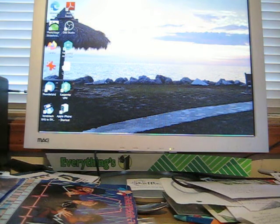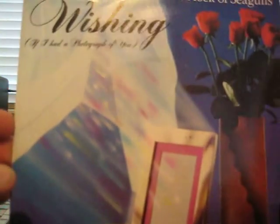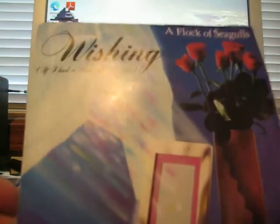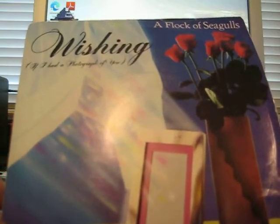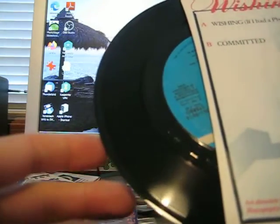This is one I found 2 copies of. I probably should have grabbed it. Wishing if I had a photograph of you. That's really cool. I couldn't believe I found that one. That's one that was on my list. Really neat. There were 2 copies of it, and I picked the best copy. And these copies look like they were rarely played, so that's really pretty cool.